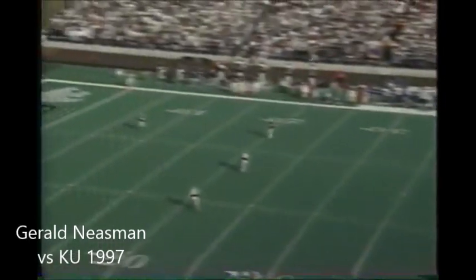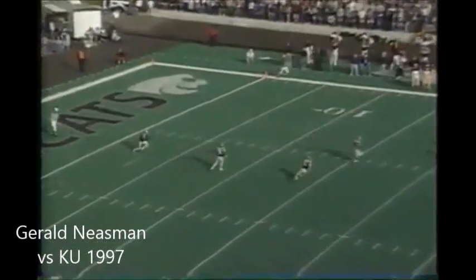Approach of the kick headed toward Gerald Niesman. He'll take it at about the 2. Niesman up to the 10, 15, to the 20. Sidesteps the defender, 25, 30. Niesman, 35, 40, 45, 50, 40, 30, 20, 15, 10, 5. Touchdown, Kansas State. No flags. This baby's going to count. It's now 20-9 K-State, a 98-yard kickoff return by Gerald Niesman.